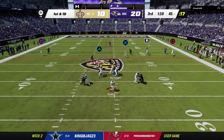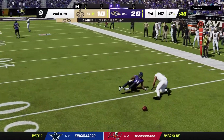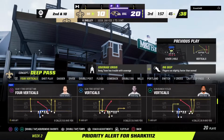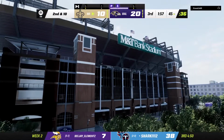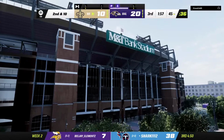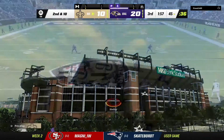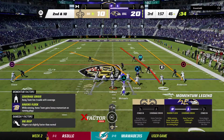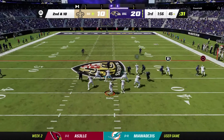Throwing on first down. Shelley. And this will be incomplete. Physical play on the football there, and it's second down. Well, they certainly aren't letting up today, partner, because they've forced big turnovers already, and it's been incredibly tough for them to get yards against, let alone put points up on the board. We're in Baltimore. Third quarter action, 2nd and 10.